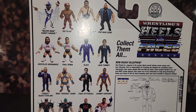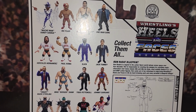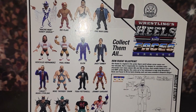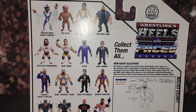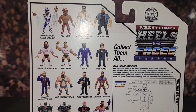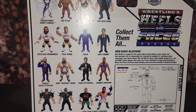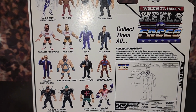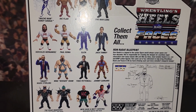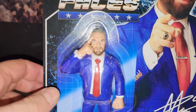And here's some of the other ones that are coming in the line. We have this Macho Man Randy Savage, which you know I'll be getting. Bloody Ric Flair, Andre the Giant, One Man Gang. You have Power and Glory with Slick Jack Tunney. The Road Warriors, Nick Gage and Matt Cardona, which I believe just came out recently. You have Todd Pettengill and Johnny Gargano, Bastion Booger. I mean, these are amazing. These are like works of art from Zombie, and he's killing it. But let's take another look here.